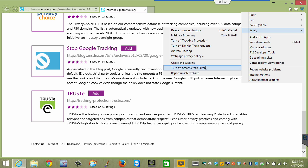So notice here from the safety feature, we can go out and turn that off. It's turned on by default. What does SmartScreen filtering do? Well, it protects you against this massive database that Microsoft has put together, and once again, pre-cooked into IE11. And this database is of phishing sites.